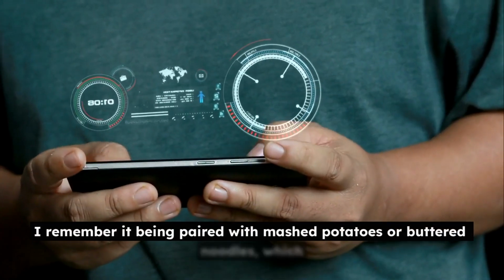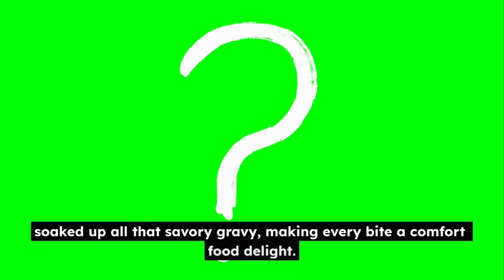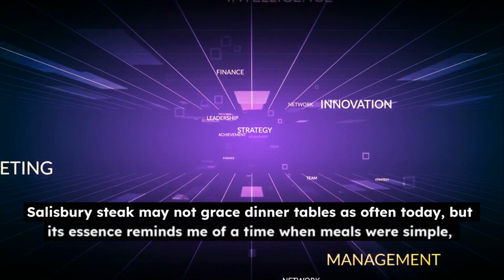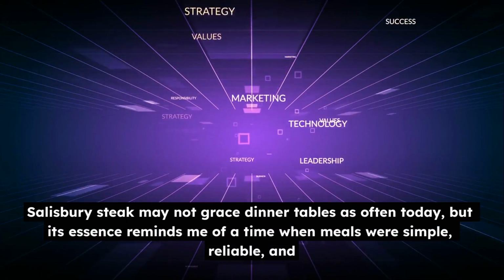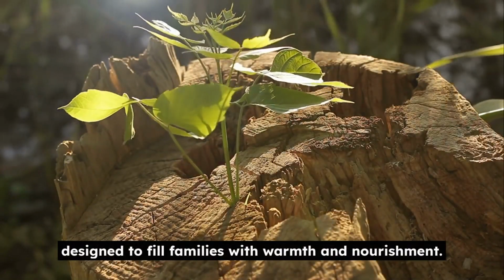I remember it being paired with mashed potatoes or buttered noodles, which soaked up all that savory gravy, making every bite a comfort food delight. Salisbury steak may not grace dinner tables as often today, but its essence reminds me of a time when meals were simple, reliable, and designed to fill families with warmth and nourishment.